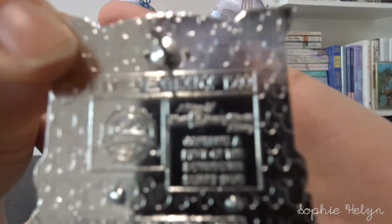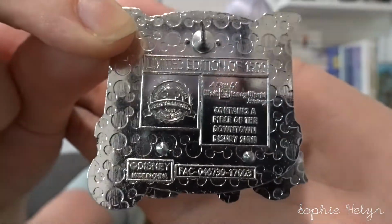So even if you get them without the card, you can know the history. I do always prefer to have them with the card though. So that is what the back looks like. And that was the first one I got.